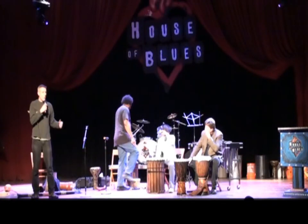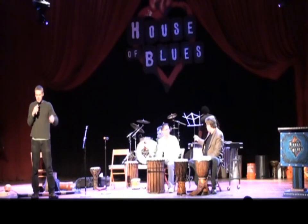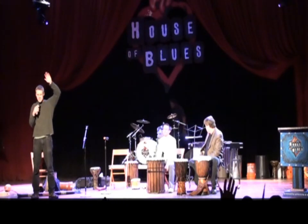More quick things to do. One is we want to show off the drum set here, which some of you guys played today, which is awesome. How many people have played drum set before? We got a lot of drummers in the house today.